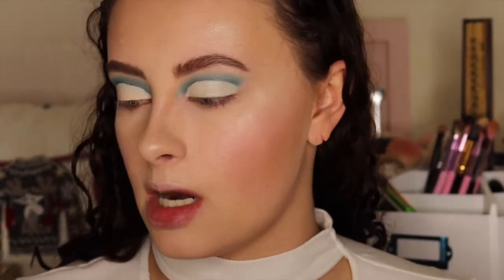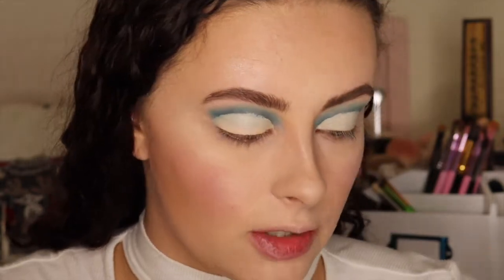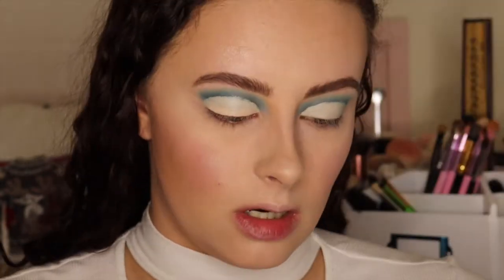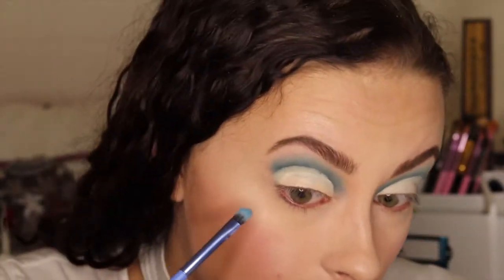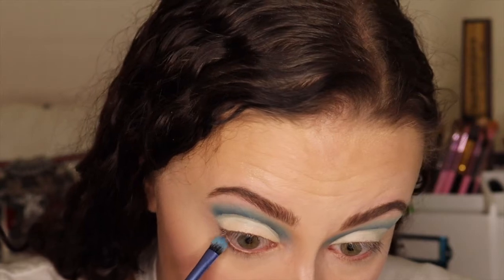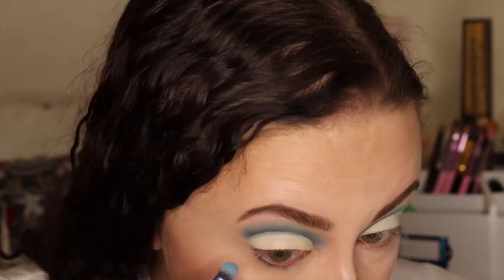I just cut the crease today using my Tarte Shape Tape. As that's drying down a little bit, it's still very wet. I'm just going to go ahead and do the lower lash line. Going in with that shade right there, Hurtful, and put this right on my lash line. Hopefully not going as far down and crazy as I did yesterday or earlier in this video with the neutral side, but there are no promises with that.